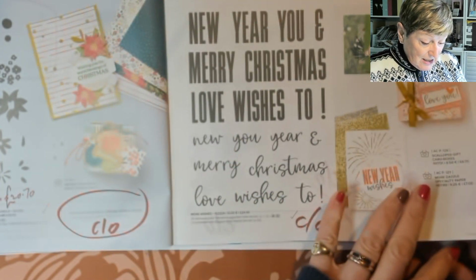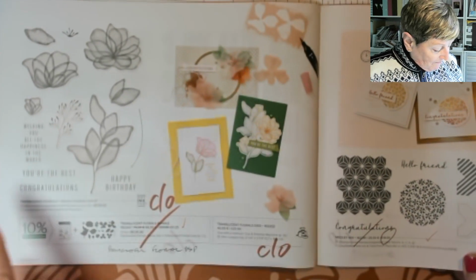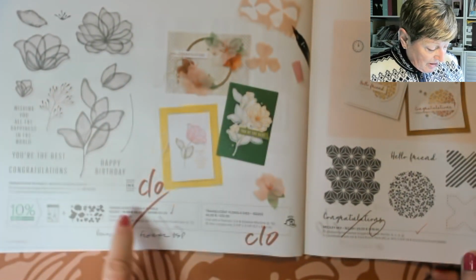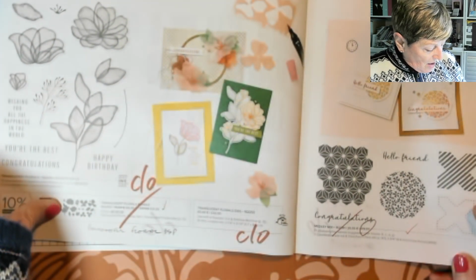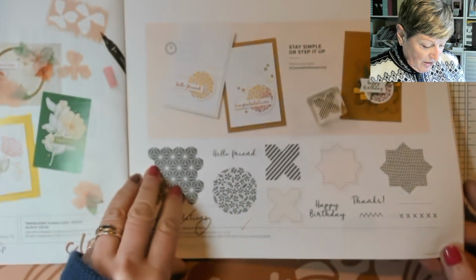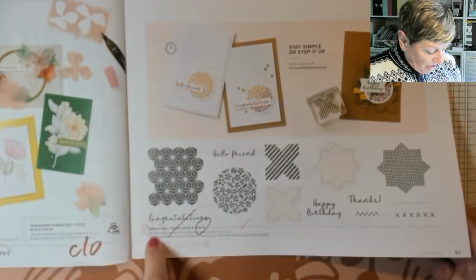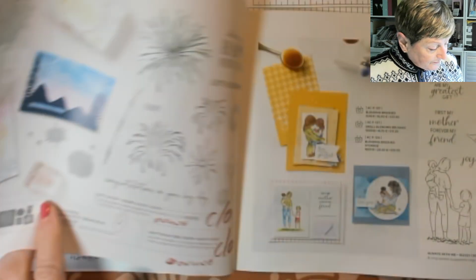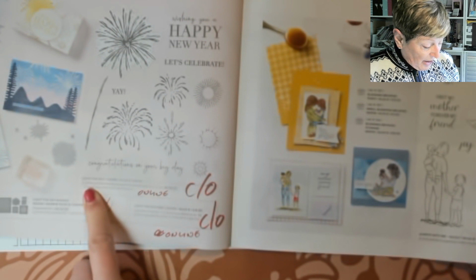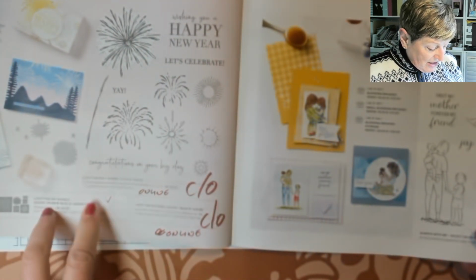So, More Wishes is carrying over, which is great because that goes with the existing set we've got. The Translucent Florals are carrying over, but if you want the bundle, get them now. And it does go with the Delightful Floral DSP, which is still available on the online exclusives. Medley Mix is going, but there's no reduction. The Light the Sky bundle is staying individually, but if you want the bundle, get it at 10% off now.